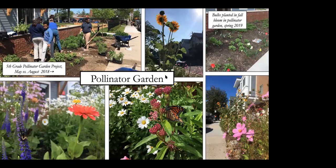Next up is the pollinator garden, which is really important for the fifth graders, I believe, because for the last couple of years the fifth graders have had a large part in designing and deciding what's going to be grown in it. The purpose of the pollinator garden, as it suggests, is to attract pollinators like hummingbirds and bees into the general area. In the summer it looks really beautiful with different colors and very different types of plants. Some of the sunflowers grew up to be 6 feet tall. So it's really beautiful in the summer.